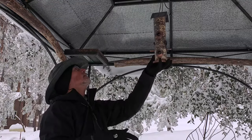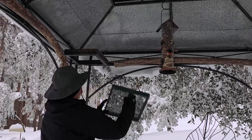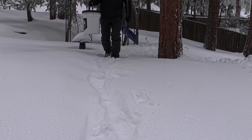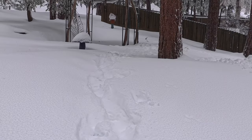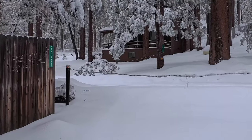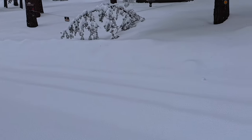Birdseed. After that, take a walk up to the road, see what the conditions are. I took a measurement, it was right at 7 inches of snow.